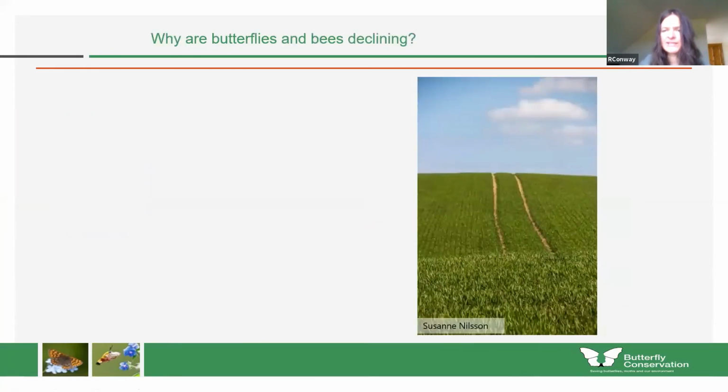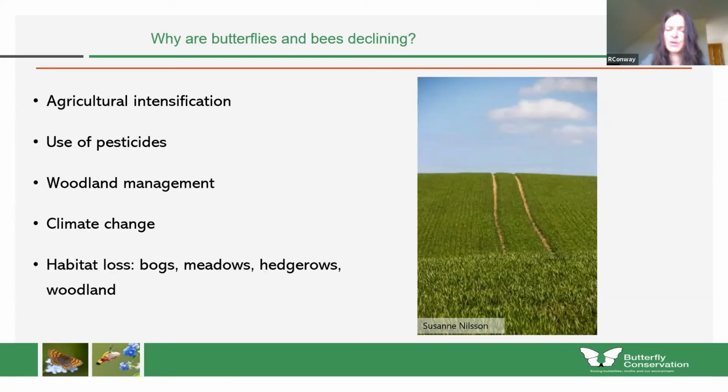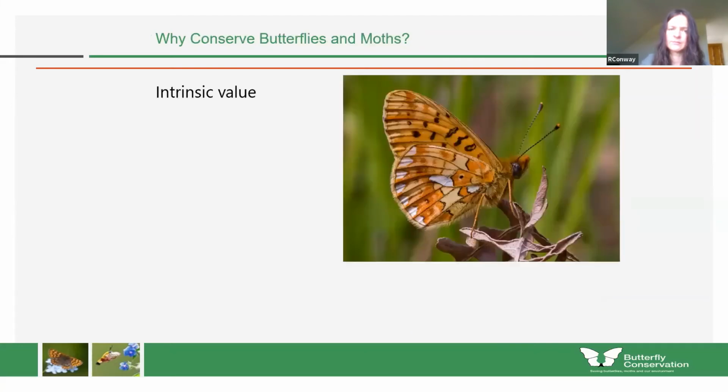So why are butterflies declining? You probably know all this already, but we'll whiz through it. Agricultural intensification, use of pesticides, woodland management, forestry and lack of coppicing of deciduous woods, climate change, habitat loss. So our bogs, our meadows, our hedgerows and our woodland are all being lost at an alarming rate, at a rate that we're probably not able to recover from unless we get our act together pretty quickly.